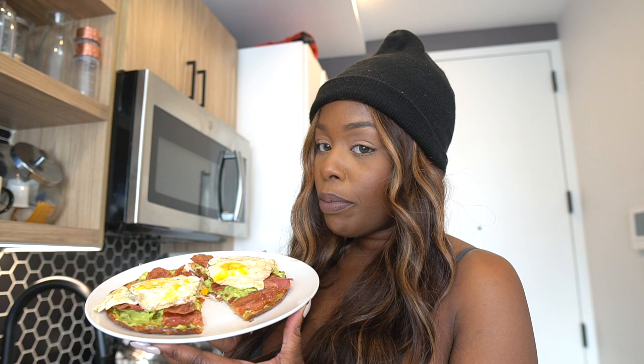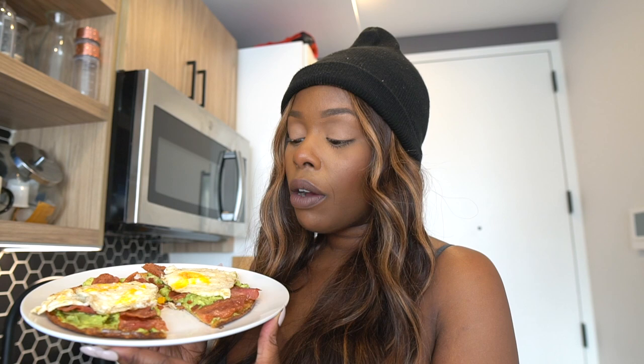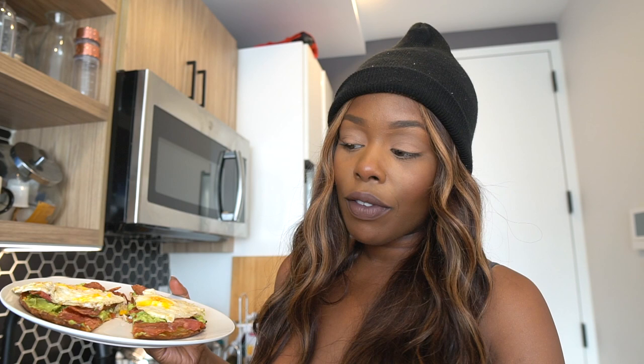So I am super excited to try this. This is going to be my pizza brunch, or brunch pizza. I did the avocado, a little cheese on the crust, avocado, turkey bacon, and two eggs. The yolk was supposed to spill out, but I left it on the pan a little longer, so it got a little hard, but that's fine.